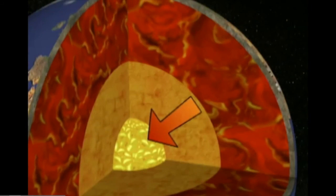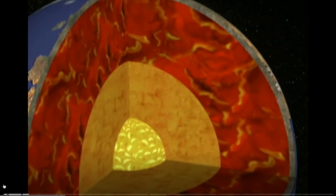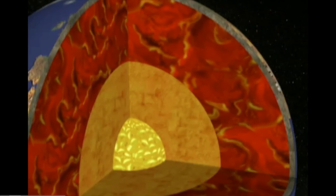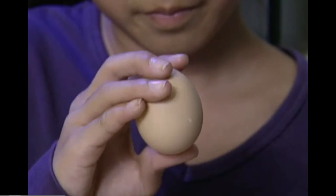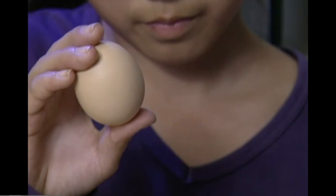The center, or core of the earth, is very hot, solid rock. Surrounding the earth's core is another layer of hot rock called the mantle. But this layer is a melted hot liquid that can move. Picture the earth as a big hard-boiled egg. That would make quite a snack if I was ever hungry.